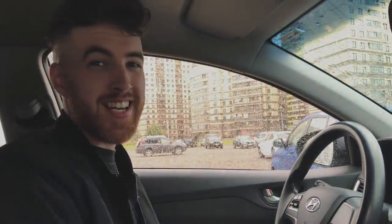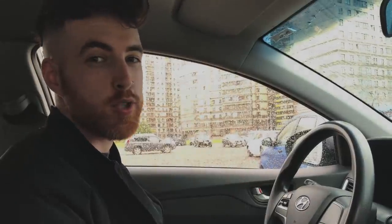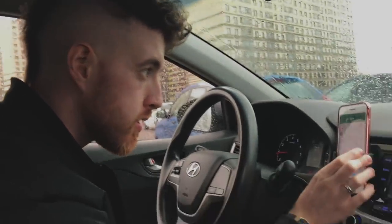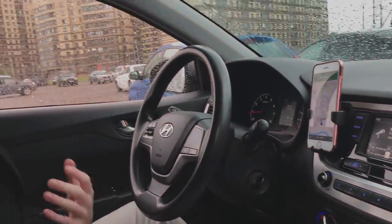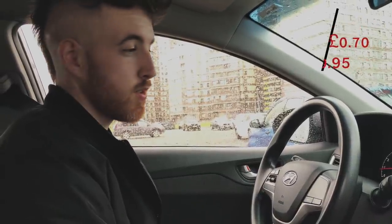Just about to head to the shop now. I actually haven't got a car in Russia. I use something that's called car sharing. So I've got the map up now and it says it's gonna take about 6 minutes to get there. And that's gonna cost me around 70 rubles, so about 70 pence, which is crazy.